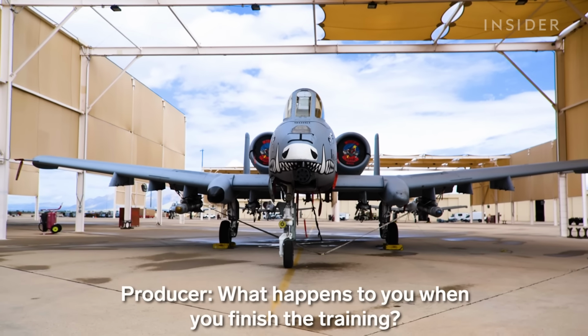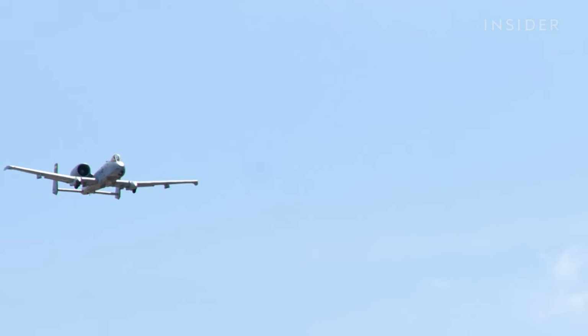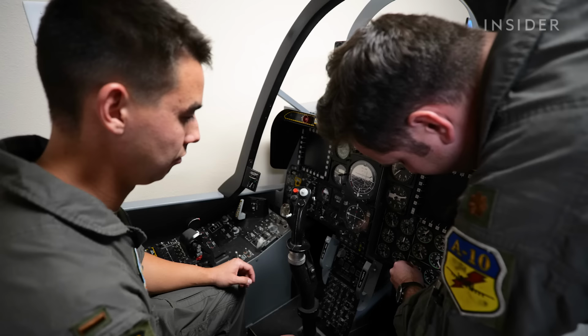What happens to you when you finish the training? Once we all finish, we'll go to the different assigned bases, so I'll be going to Korea next. It's just fun to fly. It does a job that no one else does, and you're good at that. That is your thing. That's the A-10's thing.